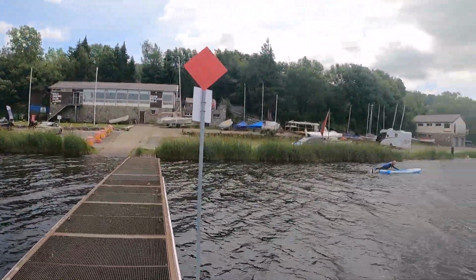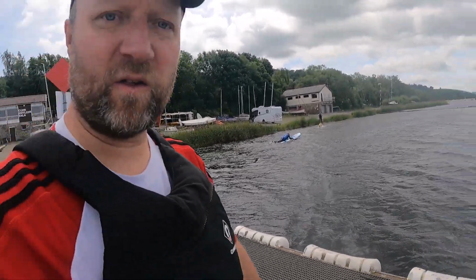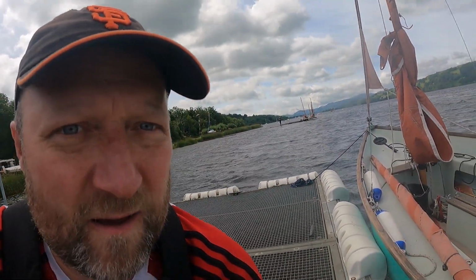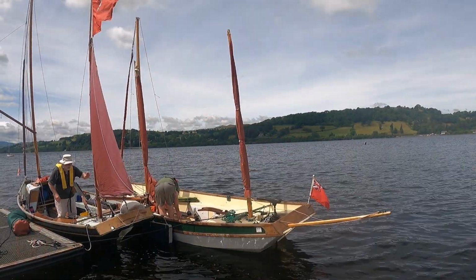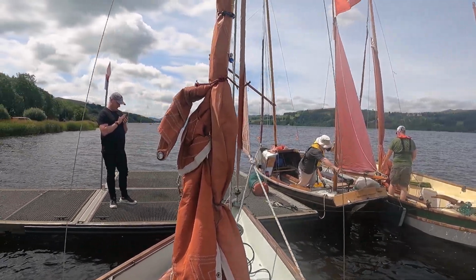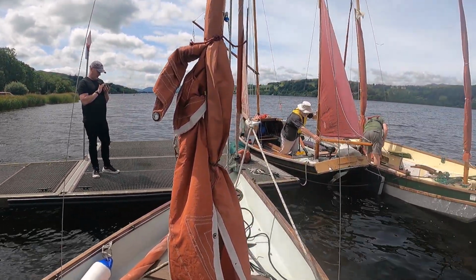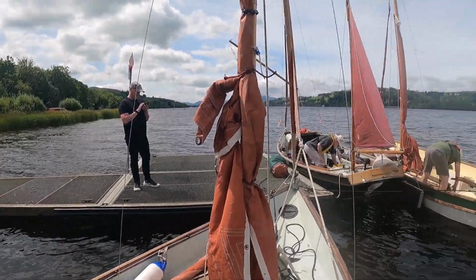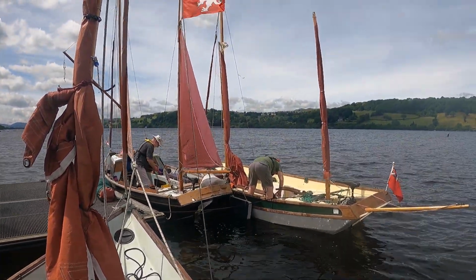We're just gonna move Lulu. There's a nice boat here coming in, and the guy's just asked if he could have the end of here to rig his boat up. So that's not a problem. So we're gonna go and find a little spot over there with the other guys. There we go. We've made ourselves a Drascombe Lugger jetty here, just waiting for these two to do what they're doing, and then we'll be ready to sail.